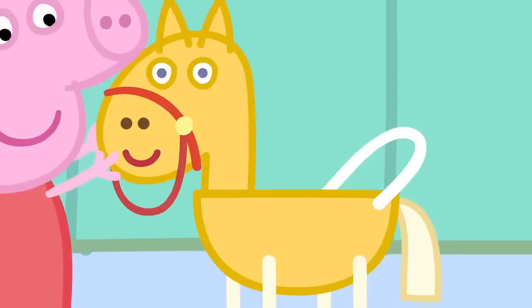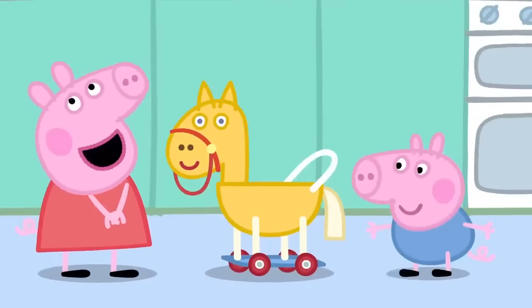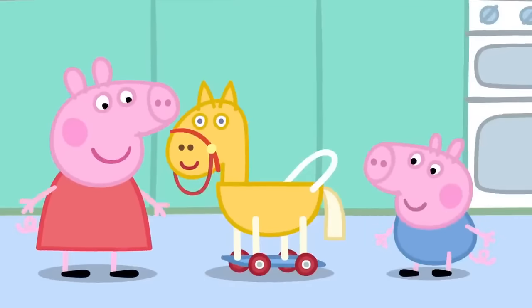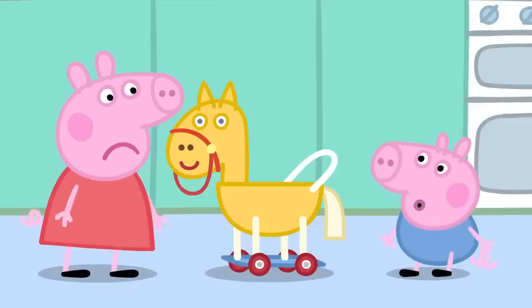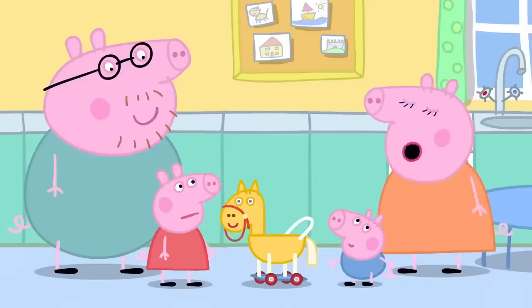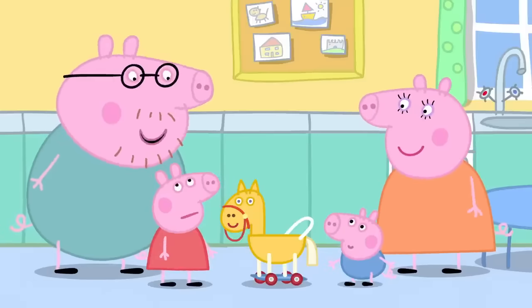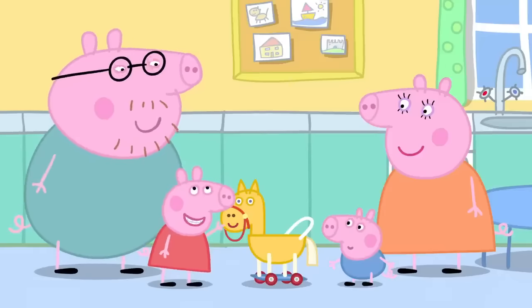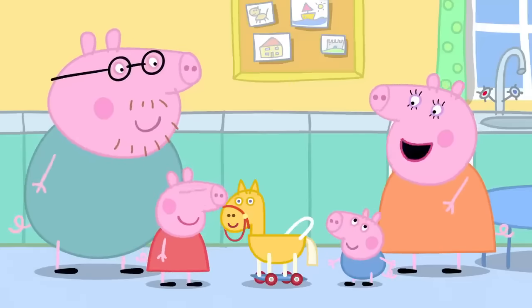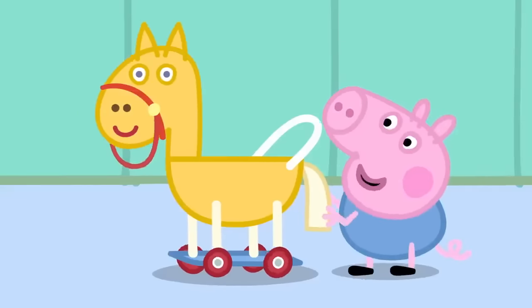It's a toy horse. I shall call it Twinkle Toes. Horsey. Twinkle Toes. Horsey. Remember, children, Aunt Dottie sent the present for both of you. You'll have to share. Sharing can be fun. Can I play with Twinkle Toes first? Let George have the first turn. He's the youngest. Horsey! Horsey!